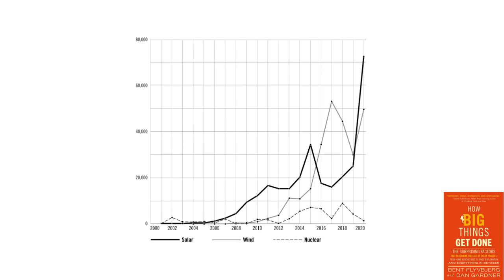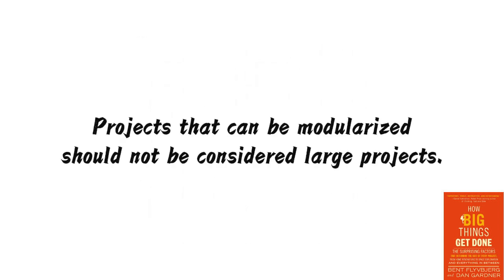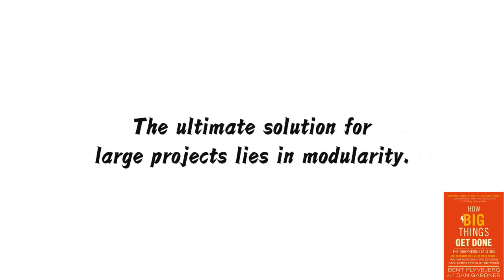Solar energy, requiring only a solar panel for power generation, can scale up simply by increasing the number of panels. Wind energy, with a wind turbine generator comprising only 4 basic components: base, tower, generator cabin, and blades, can easily be assembled for power generation. Multiply this by n, and you have a vast wind farm. Projects that can be modularized should not be considered large projects. The ultimate solution for large projects lies in modularity.